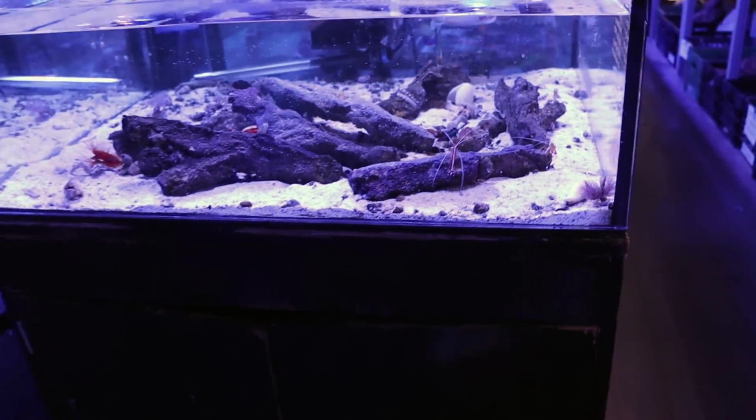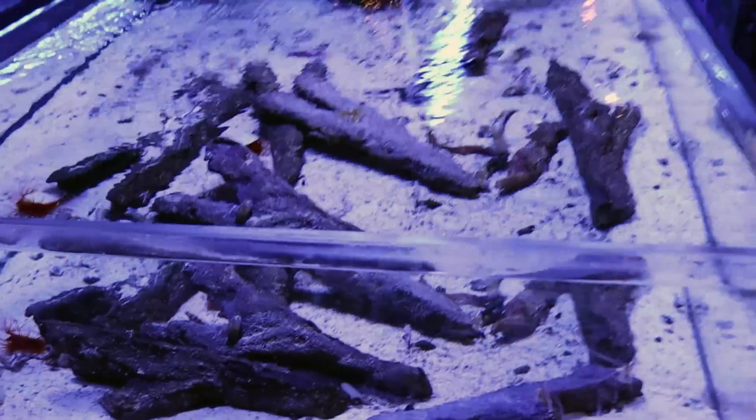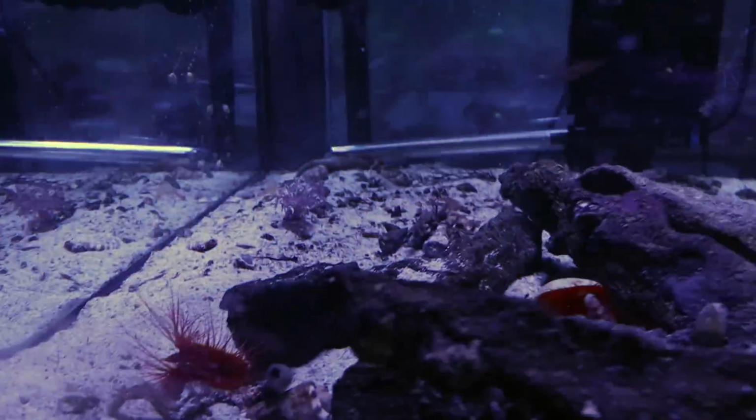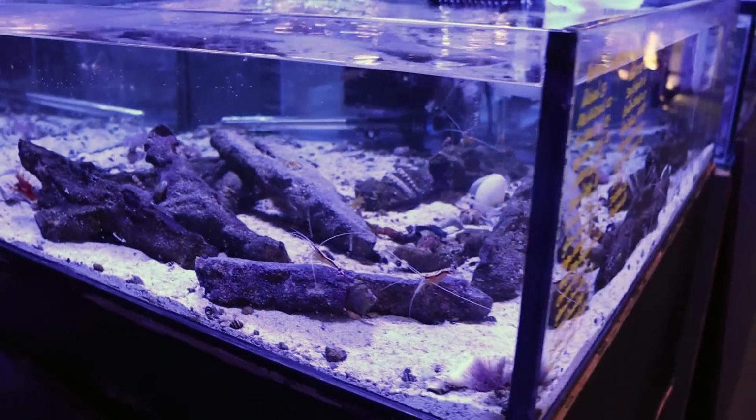I really like this tank right here at the front. It looks like a 3x3, one Neptune Sky. I like how shallow it is. It looks kind of like a biotope, and he's got some cool flame scallops. Maybe they're selling out of here. Conches, sand sifting, strawberries. It's actually unusual, but a very cool little tank.